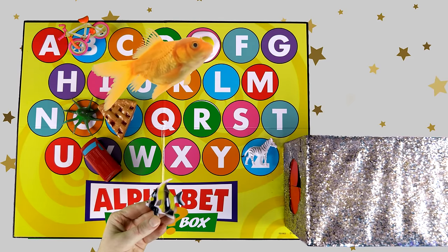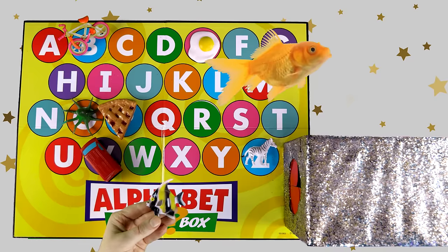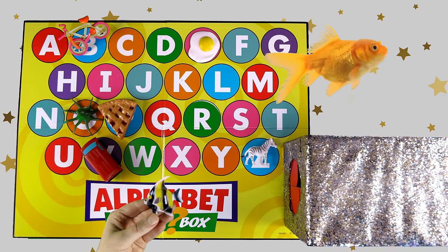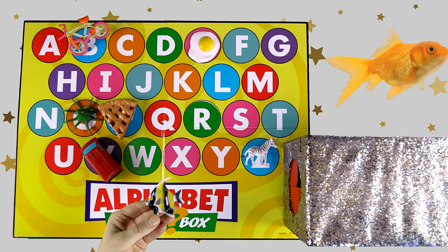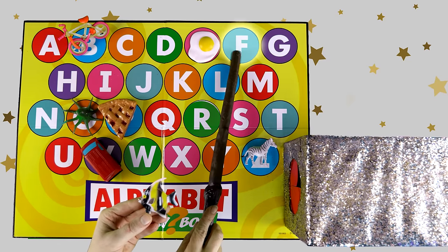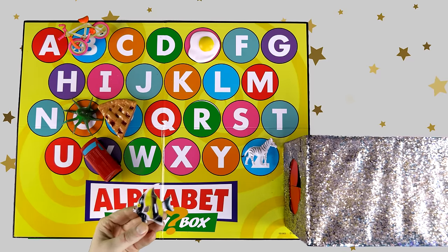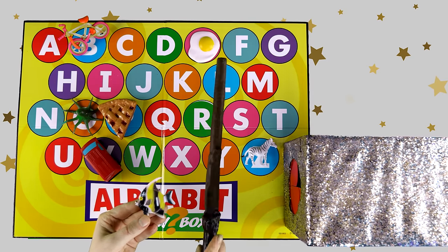F-f-fish. What letter makes the f-f-f sound? The letter that can say f-f-f is the letter F. Fish begins with F, the letter F.